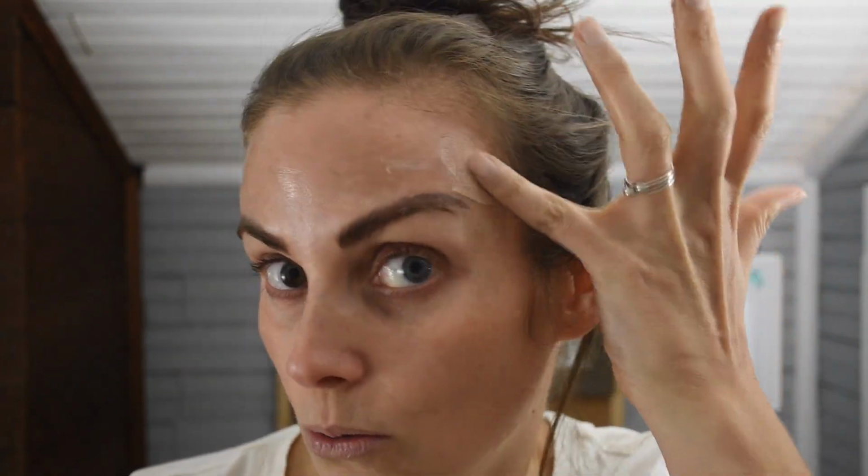It does. It's one of the only tinted ones that I've ever found where there's not some weird tint to it, even though you can clearly see the tint. With just a little bit of rubbing, you do get it to blend in. I mean, I'm doing a bad job, but it really takes nothing. And it goes on feeling like a moisturizer. I don't think you need to heavily moisturize when you put this on. Maybe a serum, a vitamin C serum or something like that.